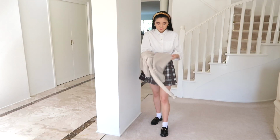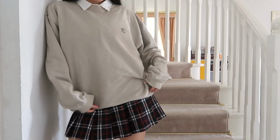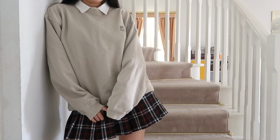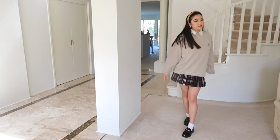I feel like this outfit is pretty versatile, and to make it look a little more sporty and casual, I threw on a crewneck jumper. If you still want a cute preppy look without looking like a schoolgirl, I would recommend swapping out the plaid pleated skirt for a plain solid coloured pleated skirt. Unfortunately, I don't own one at the moment, so I'm going to stick with the plaid.